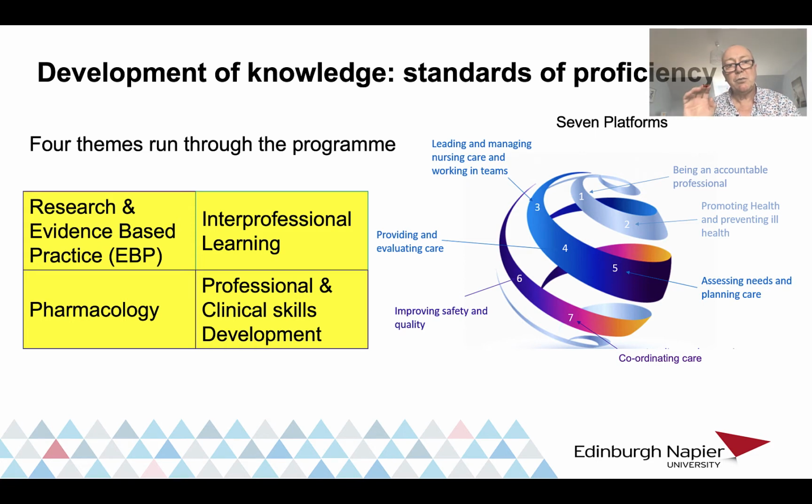There are 12 modules in all, theory modules, plus the practice modules that you do. And there are some themes that go through every module, but don't necessarily have a module in themselves. And that's what these 4 themes are. So everything is about research and evidence. So you need to understand how to be critical about the evidence when it's presented. And that's one of the main themes. There is actually a module on it as well. It's very, very important.